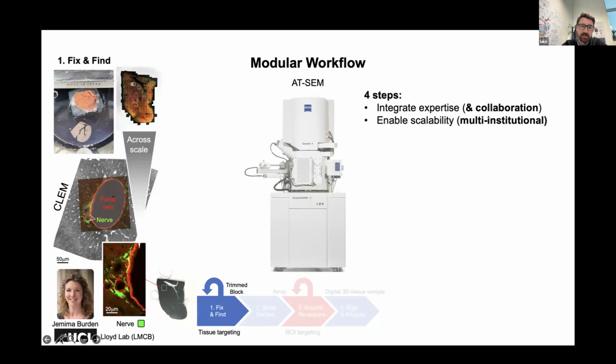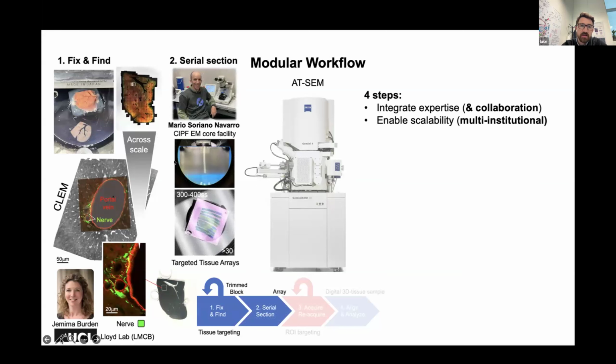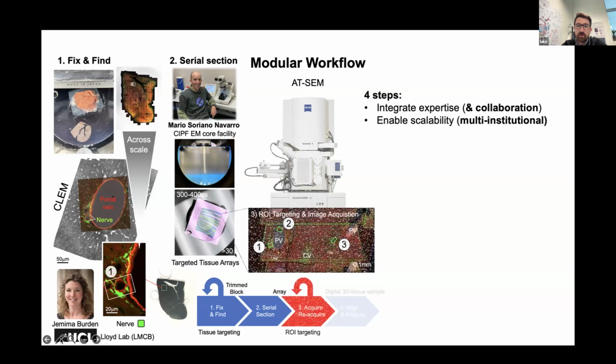The next step is making your tissue arrays. This is something that we've refined here at the Príncipe Felipe in Valencia, and Mario is a fantastic electron microscopist who we've been working with here. We're generating really high quality tissue arrays of 300 to 400 serial sections. We can do that routinely. And so we have our tissue arrays, and we put them on a single beam scanning electron microscope. The next step is to pick the regions of interest from within each slice prior to acquiring.